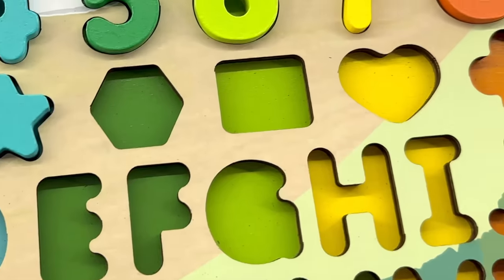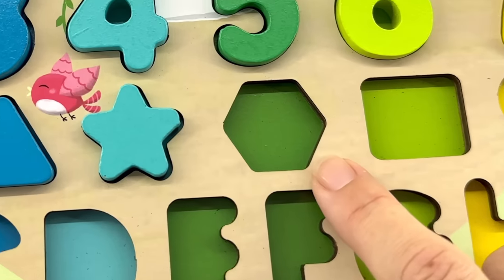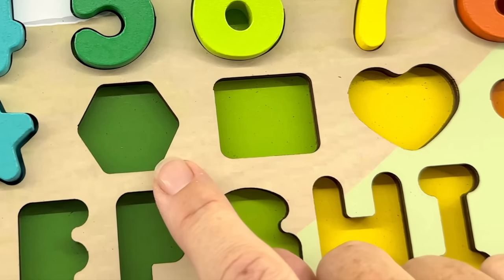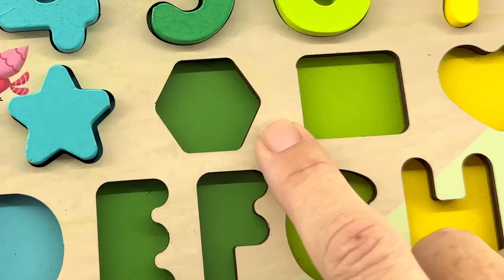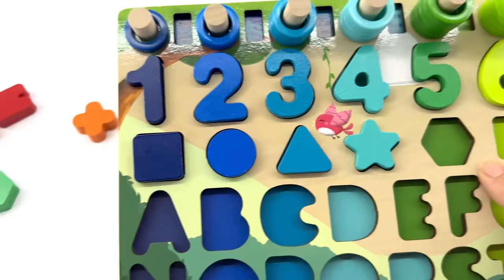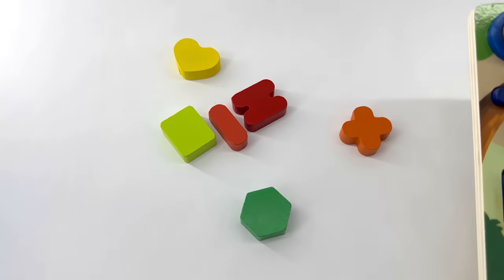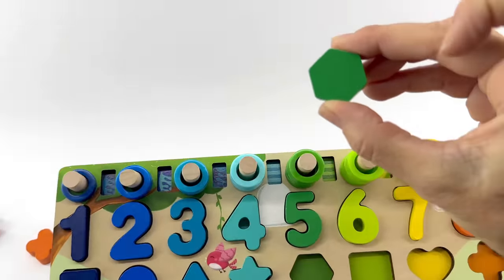Okay. And next we have, what color is this? Right, it's dark green. What shape is that? It's a hexagon. 6 sides of equal length and 6 corners. Now let's find our green hexagon. Point to it. Yes, you got it. Green hexagon.